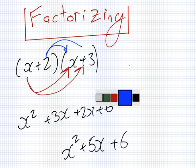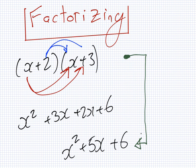Now, does anybody know the verb for going from this step to this step? Expand, yeah. So expand is the verb. Although there are other verbs, so American educated students, what's the other word for this? Begins with a D. Simplify? Defactorizing? I like it, but no. Distribute. Yeah.